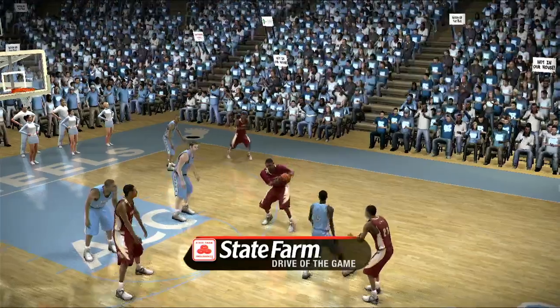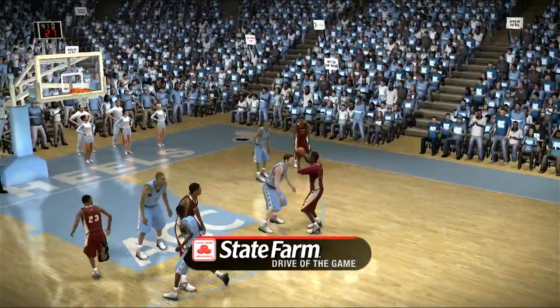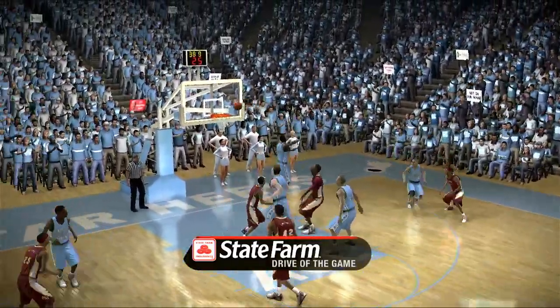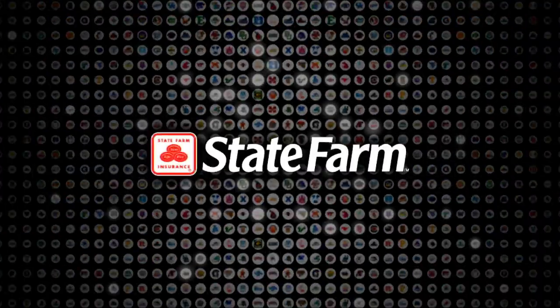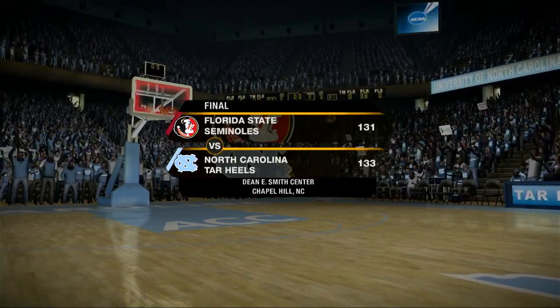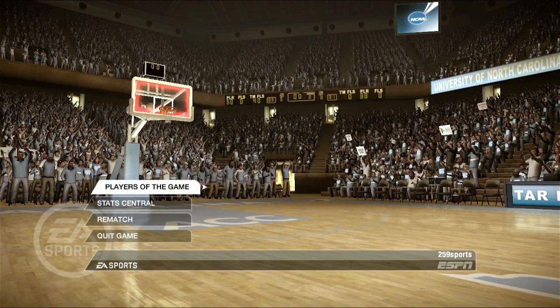You talk about a great drive. How about the State Farm drive of the game? I tell you, he was explosive. He was up, up, and away. What a drive to the rack, baby. That was special. North Carolina wins the game. They expected to be the victor. They just didn't expect it to be this close.